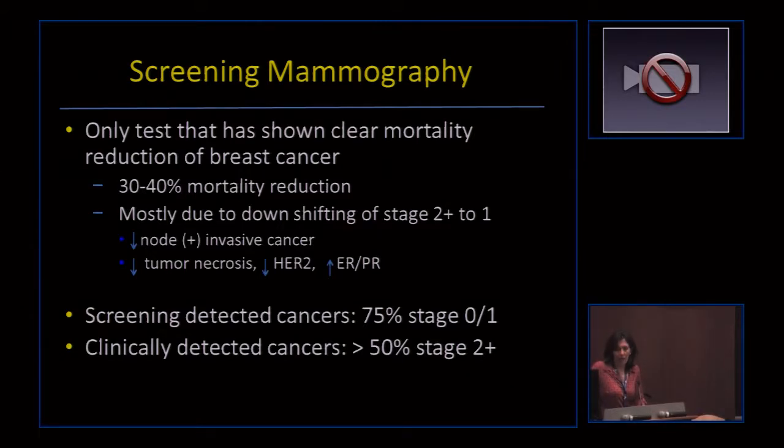of diagnosis. And most of these cancers detected on screening tend to be node negative, so there are fewer node negative invasive cancers, and they're less aggressive cancers that are diagnosed with less tumor necrosis and better hormone receptor status. Among screening detected cancers, 75% of them are early stage 0, DCIS, or stage 1. Among clinically detected cancers, more than 50% are stage 2 or higher.